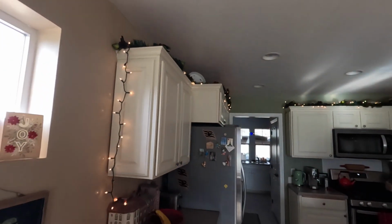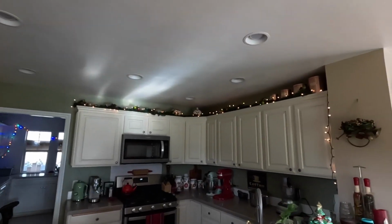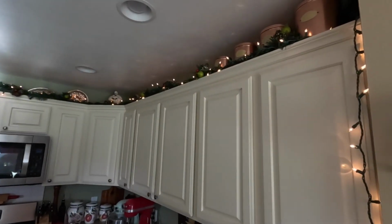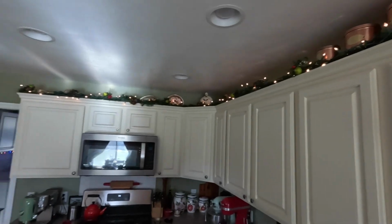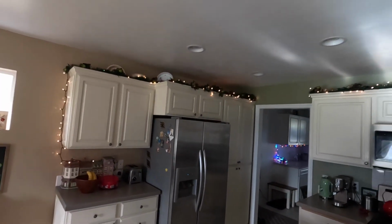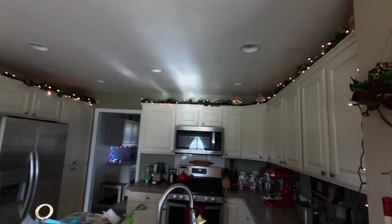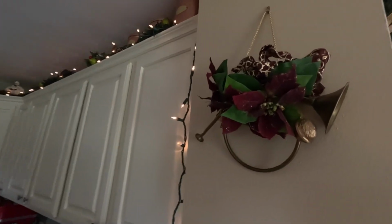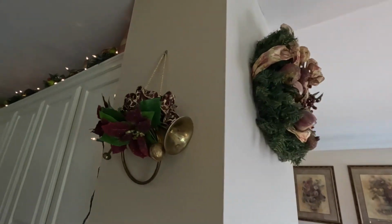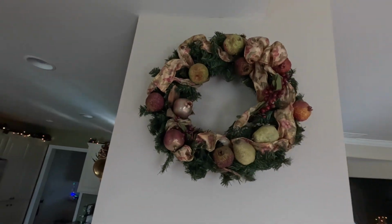So the kitchen, this is what I've always done in my kitchen. And yes, there are dishes waiting to be put away, but this is just lights. I love just some greenery and some lights up above the cabinets. That's the last thing I take down at the end of the year because I love the look of that, especially in the evening. It's just so cozy. And these are things I've made over the years, probably 20 years. Made that. There's a wreath that I put together a long time ago with just some more sugared fruit.